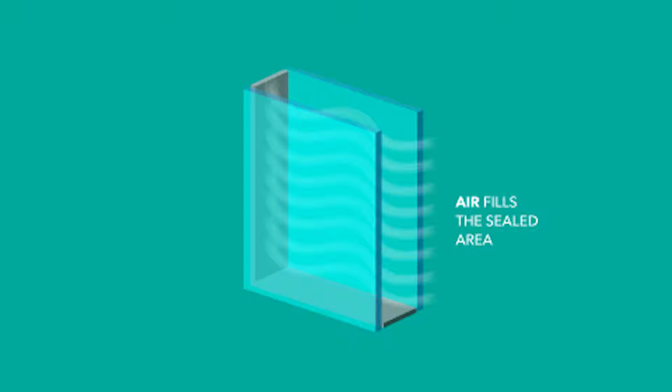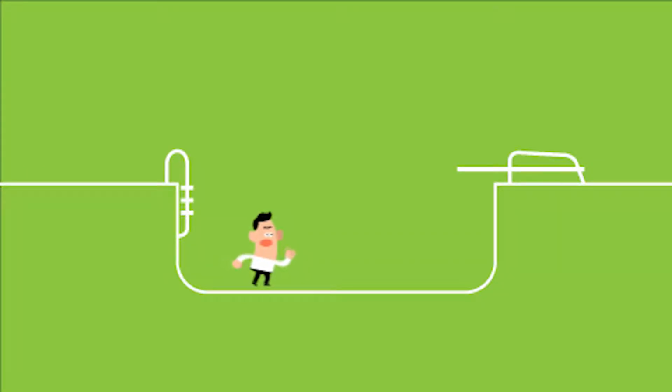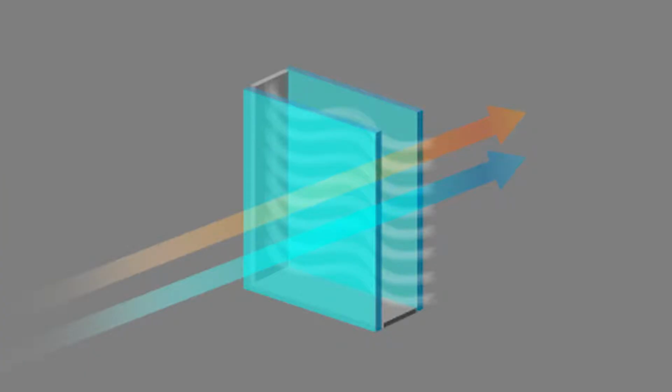Between the panes is a sealed area that is typically full of air. However, most windows may be ordered with that airspace filled with argon gas. The gas acts like an invisible blanket for added insulation. Think of an empty swimming pool. It's easy to walk from one end to another when there's no water in the pool. But when you try to walk across a pool full of water, it gets more difficult. It's the same for hot or cold temperature. With only air between the panes, there is some insulation. But add argon and hot or cold air has a lot more difficulty getting through.